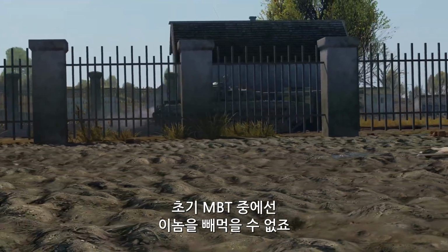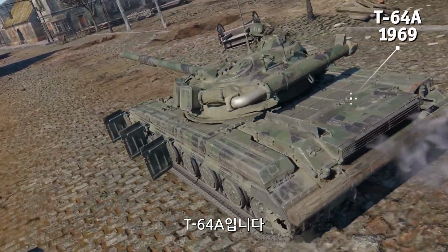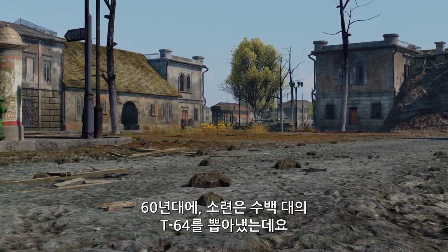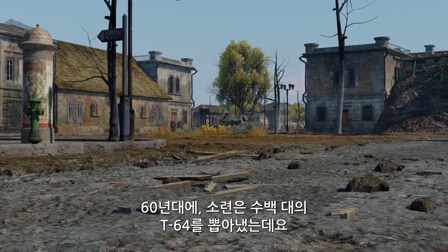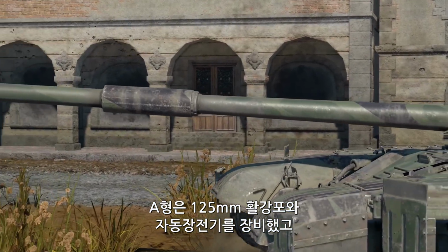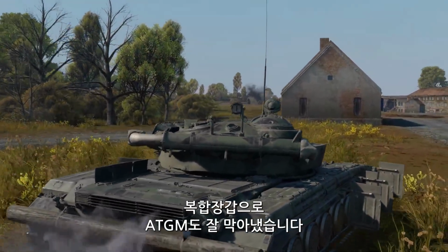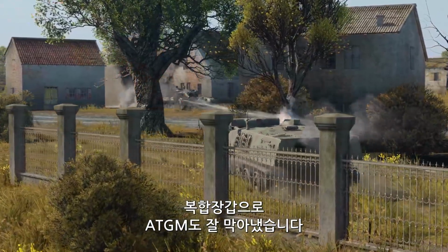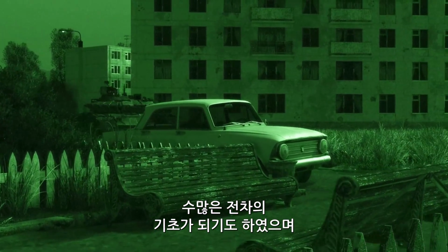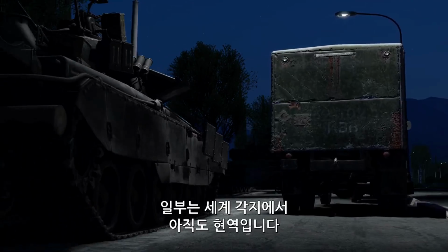If we start talking about early MBTs, we simply have to mention the T-64A, a true veteran of the Soviet armor. During the 1960s, the USSR was making hundreds and hundreds of T-64s. The A variant was the one that had both a 125mm smoothbore gun with an autoloader and a very reliable multi-layered armor offering good protection against AT missiles. Tanks of this series were also the basis of countless combat vehicles, and many of those are still in service all over the world.